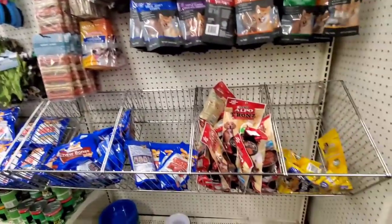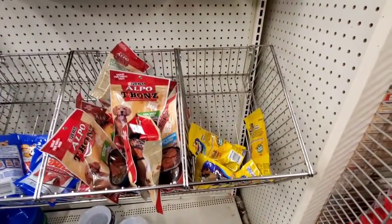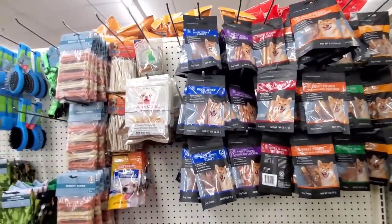Oh, I got to get some cat stuff. Some kitty stuff. I already got bowls and everything. This dog stuff.